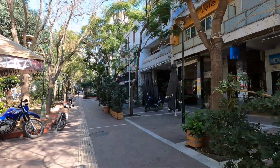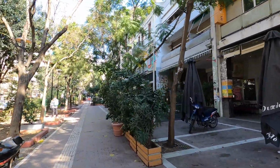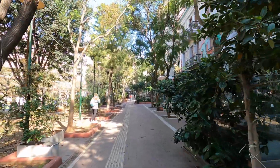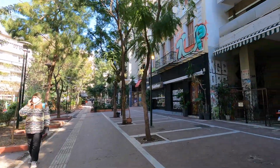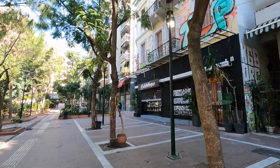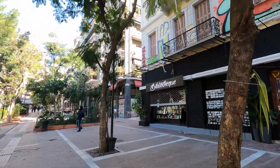Exarchia sometimes gets a bad rap for the anarchists that live in the neighborhood, but it's pretty generally a fun place to hang out. There are lots of cool bars and restaurants here in Exarchia Square, and as you have already seen, there's lots of graffiti, but there's also lots and lots of street art, and some of the most famous pieces in Athens are located here in Exarchia.